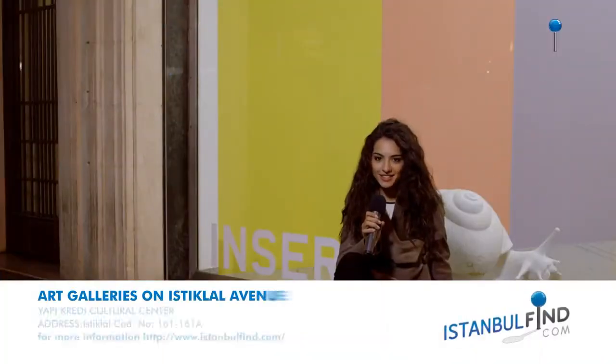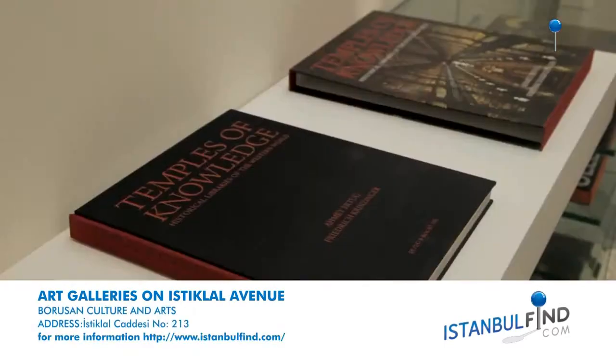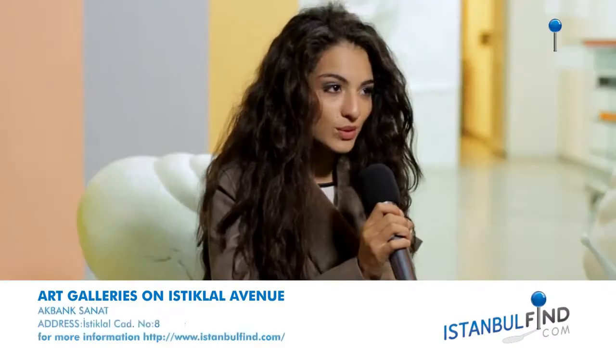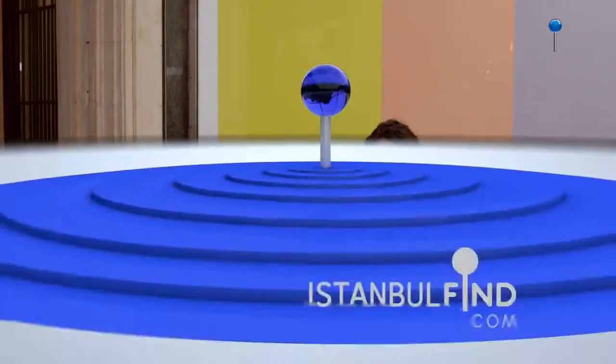Are you into the arts? If you are into discovering local artists or just into strolling through some exhibitions, İstiklal Avenue offers great many modern art galleries. Yapı Kredi, Borusan, Salt and Akbank are some of the most prominent art galleries in the city.